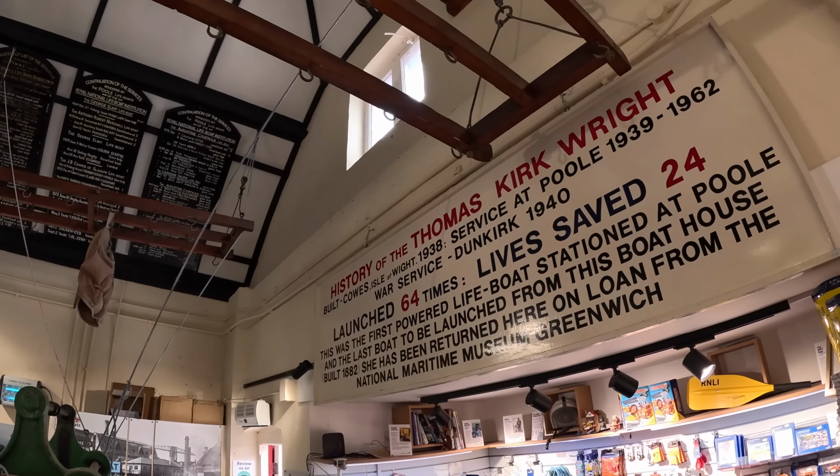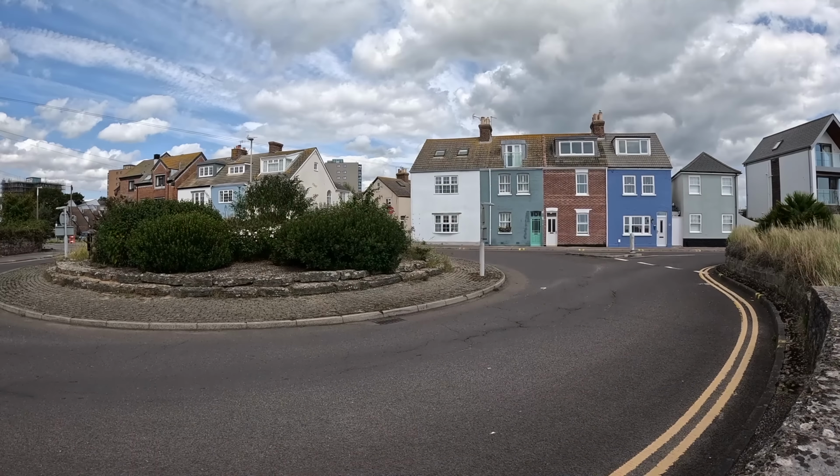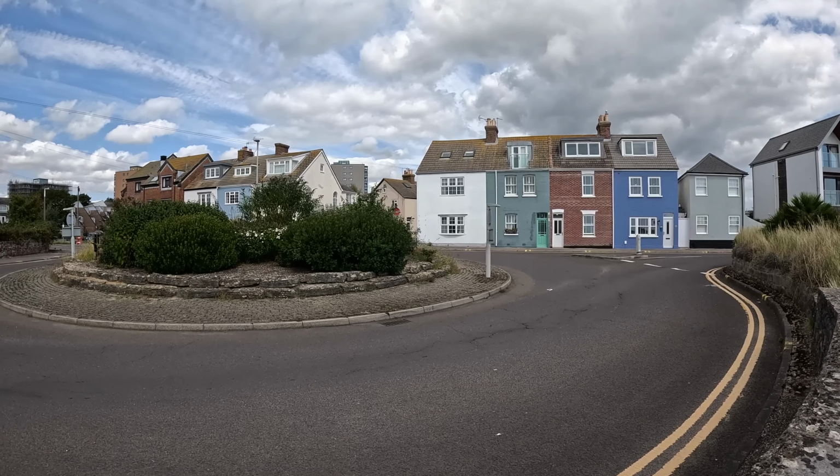That little museum was fantastic. I'll put some clips in just now. But while I was in there, I heard the guy saying that it's the air show in Bournemouth, either today or tomorrow. I don't know which one he said, but I'm going to miss it. It's such a shame I've got so little time here.